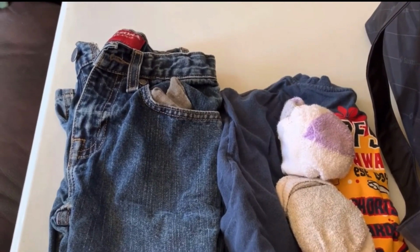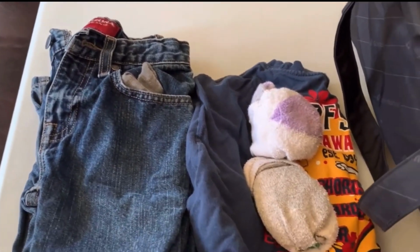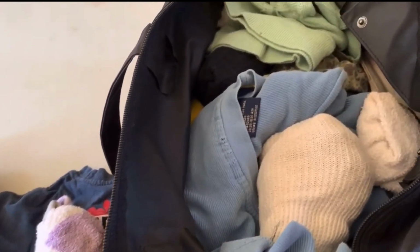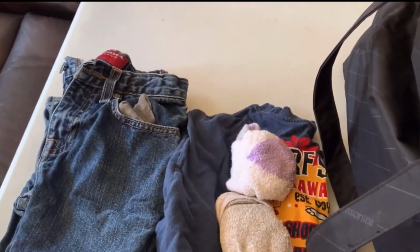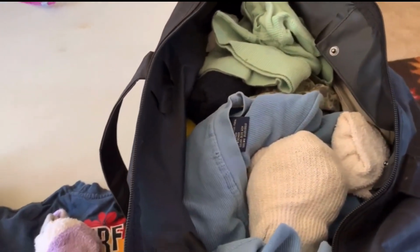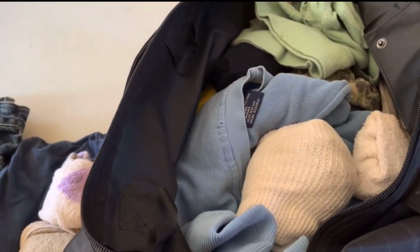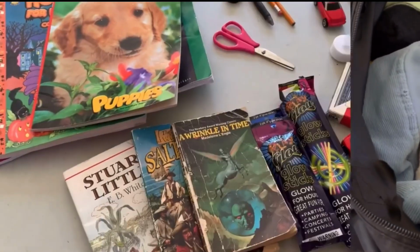I'm not going to pull everything out of here, but it's just essentials. A change of pants and a shirt, socks, underwear. You also want to be aware of the time of year. If you live in an area where it's cold, you would want something that would keep you warmer. And if you're in an area where it's nice and hot, you obviously wouldn't want to have long sleeve shirts. So just think of those things as you are packing up your clothes to have on hand.